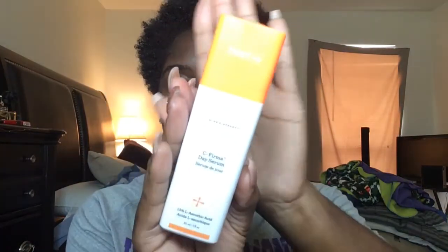So next I'm going to put on, I've been loving this, the Drunk Elephant C-Firma Day Serum. It looks like that. It's supposed to firm your skin and brighten dark spots. I like that it twists up. I use this every morning, and I'm not really hitting a full pump. I'll put it on my neck as well to brighten my neck.